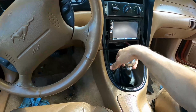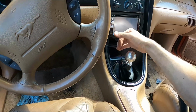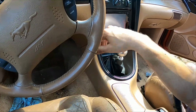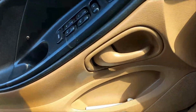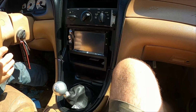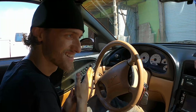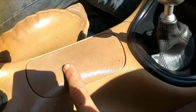But yeah, we're gonna take this for a test drive here soon and then show y'all what this does. It's pretty all right. I'm really happy with it. Real happy with this. So it's so hot out here. Car's sweating. Yeah, the car is sweating.